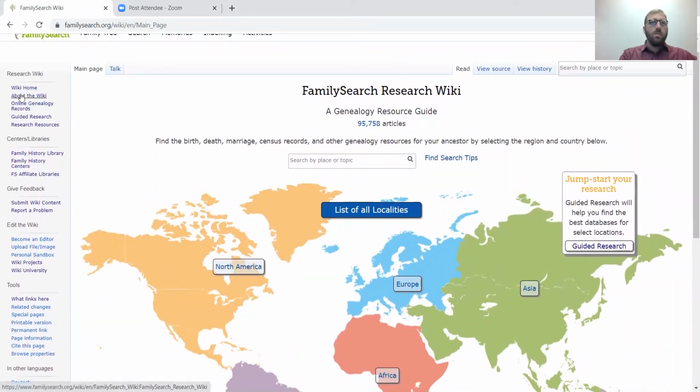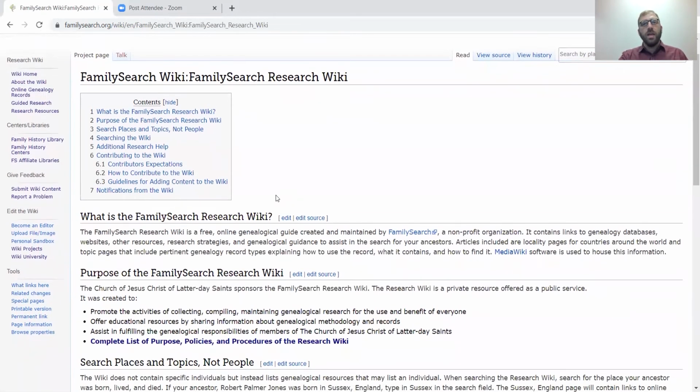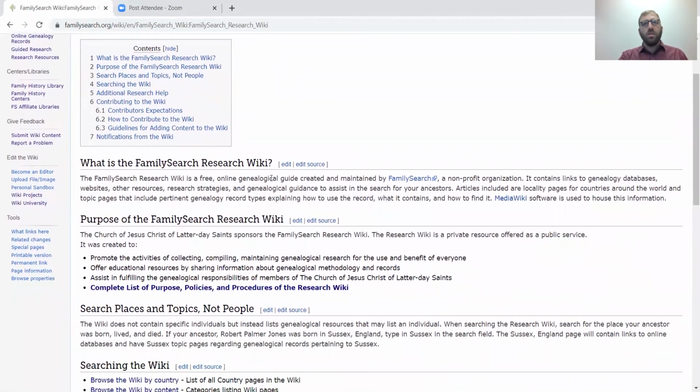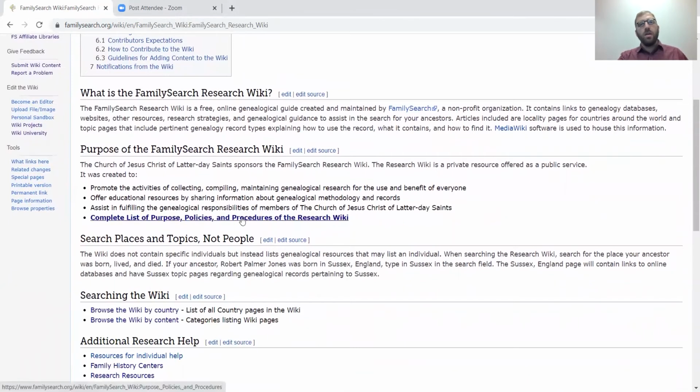Right here, there's an About the Wiki page. This is really useful, especially as you're just getting acclimated to the Research Wiki. But there's actually a lot of important information on this About the Wiki page. Here are the purposes, policies, and procedures of the wiki. This gives a complete listing.